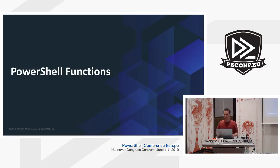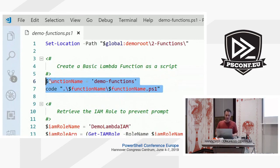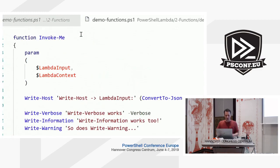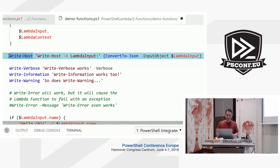You can also not just have a script, you can also invoke a PowerShell function. So it's the same sort of deal. We'll just create a PS1 file, like just a simple file in code. And then this is a PowerShell function called Invoke-Me. There's 2 params which get passed in, the input and the context ones. I'm going to Write-Host and do exactly what we did in the last function, just write whatever's been passed on in the input.